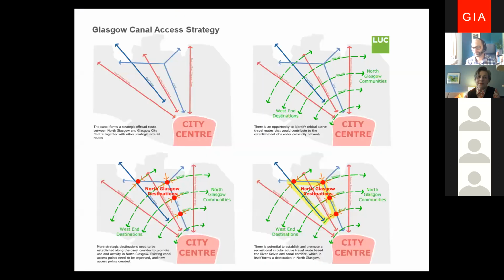I'm just going to start quickly with a study we did back in 2015, which was an access study of the canal corridor in Glasgow. And I think it was established that the canal corridor itself, the towpath, actually offered quite a significant active travel route into and out of the city centre, but it actually acted as a significant barrier to more orbital routes between North Glasgow and the West End.